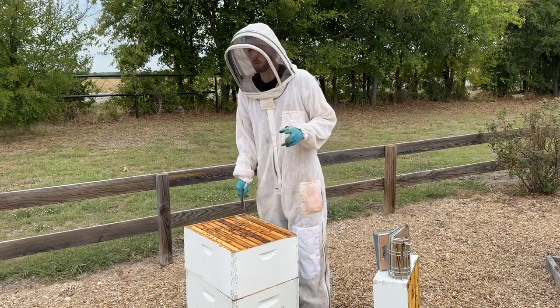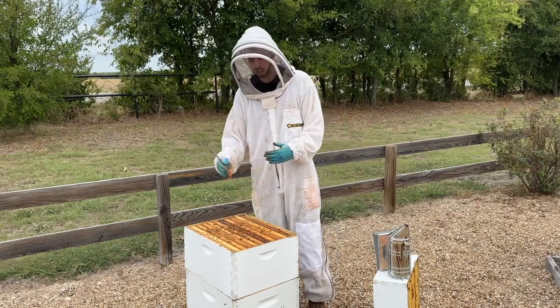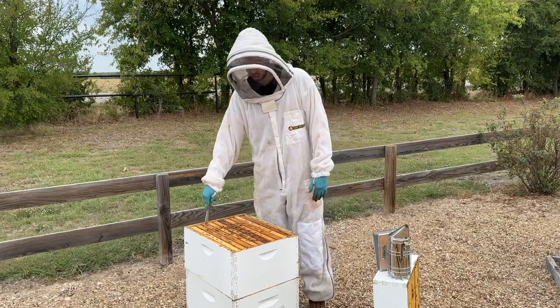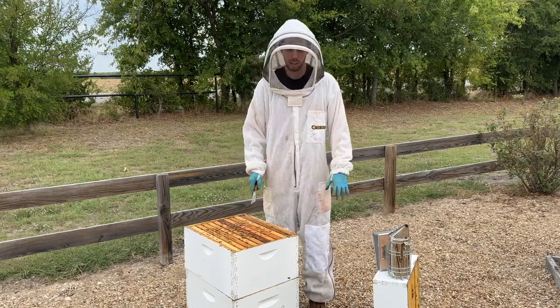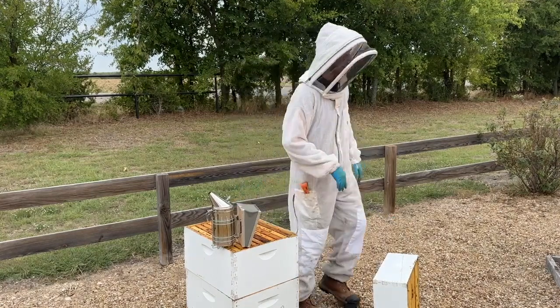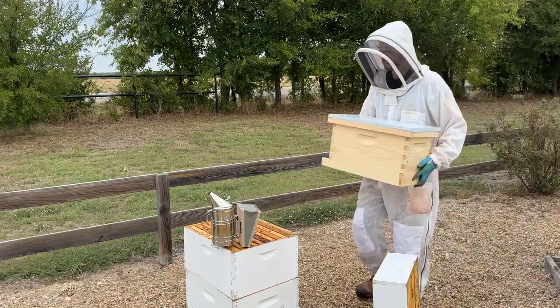So I can do one of two things. I can consolidate all the bees, brood, and honey into one box. I can make sure this box has 4 to 6 frames of honey, a couple of fairly empty frames, and maybe my brood in the middle, and then leave them a single story hive. But if it's pretty weak, the other option is to put them in a nuc box.